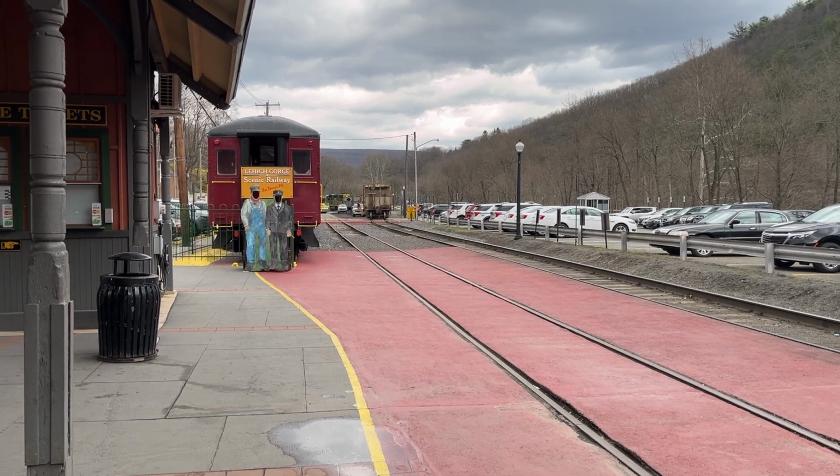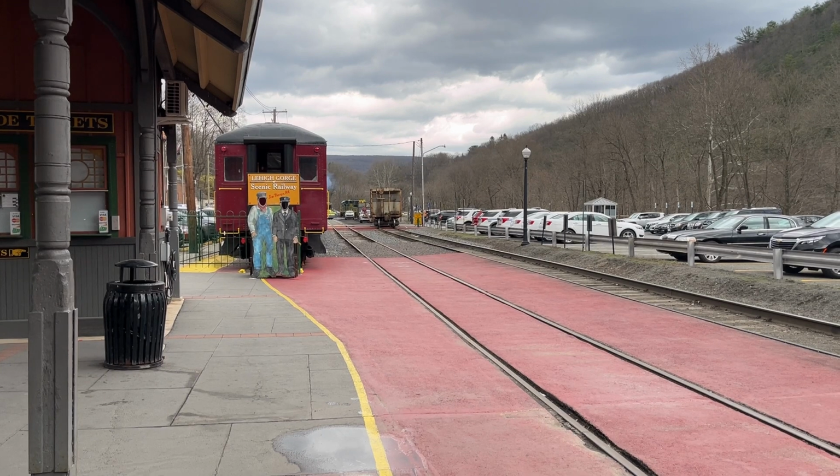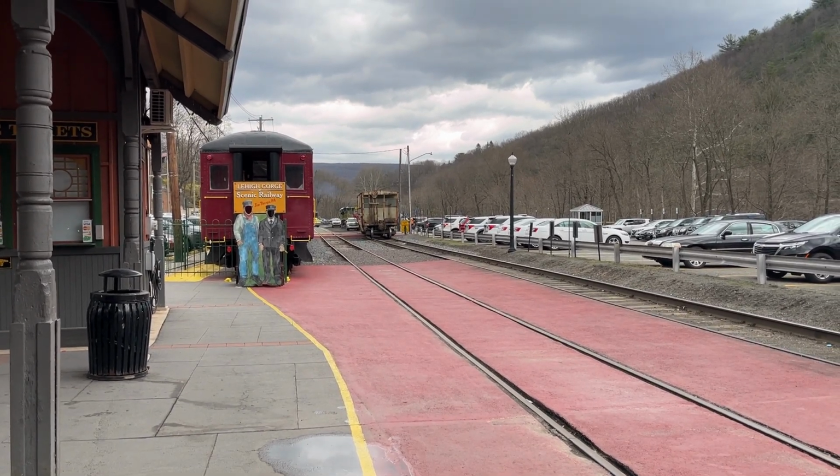After all the work for the day had been completed, 2013 shoved the ballast cars back down the main line through Jim Thorpe and the Narrows to be returned to Packerton Yard.